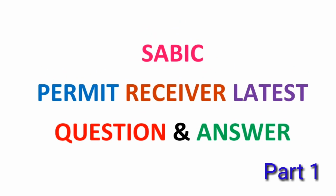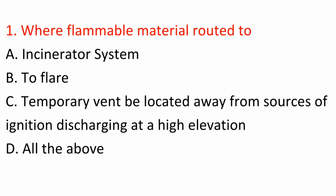SABIC permit receiver latest question and answer. Question 1: Where is flammable material routed to? A. Incinerator system, B. To flare, C. Temporary vent located away from sources of ignition, discharging at a high elevation, D. All the above. Answer: D. All the above.